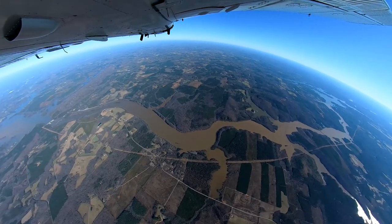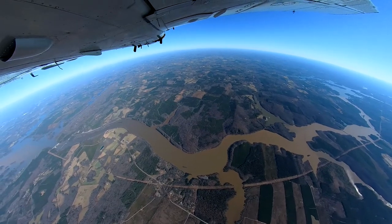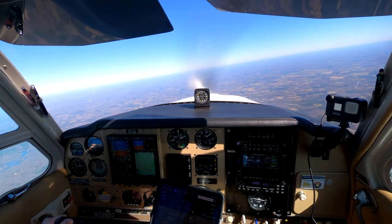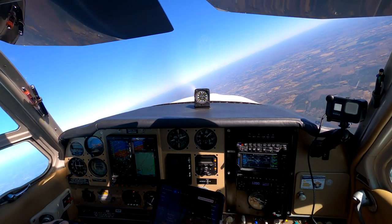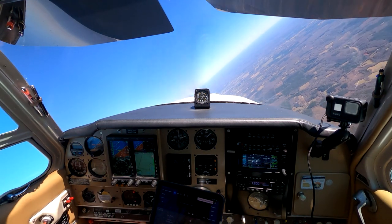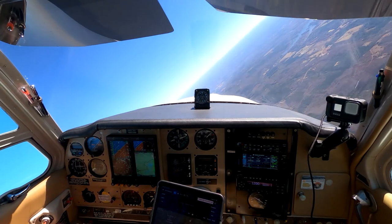Pretty good, that's the way it's supposed to be. Alright, still don't see any other aircraft around. How about we do a right turn? We'll try to do a 45 degree turn. I don't do steep turns ever, but we'll try. So, go ahead and roll in. Go ahead and start pulling back a little prematurely this time, because it's going to feel steep to me. It's 45 degrees.